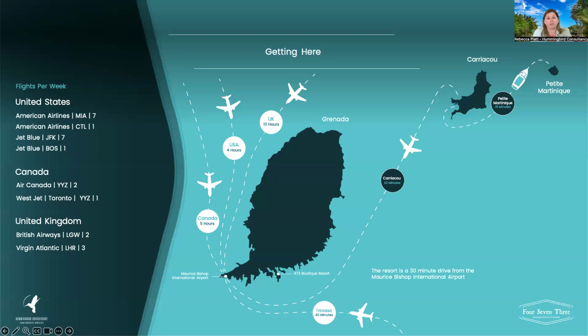And for anybody wanting to explore the other islands within Grenada, you also have flights which take you to Carriacou. It's about a 20-minute flight. And then from there, you can explore the island, or you can take a ferry over to Petite Martinique, which is about 15 minutes on the ferry as well. So really great connections and great ways to explore and get to Grenada.